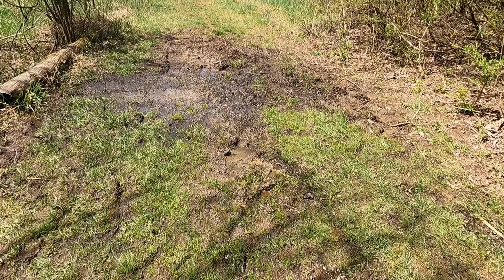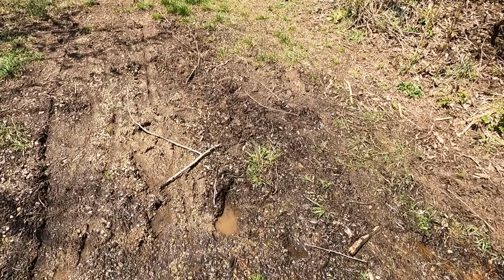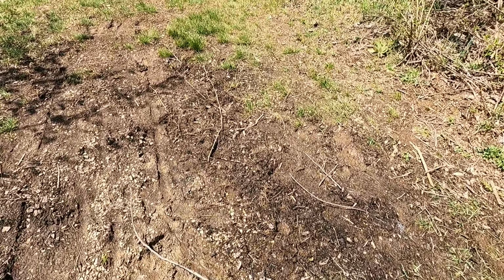Mud hole here. Places like this are usually a good place to find tracks. Yeah, so a muddy place like that is usually a good place to find tracks, if you want to see what kind of animals are around.